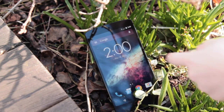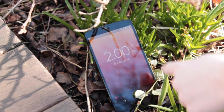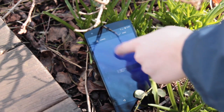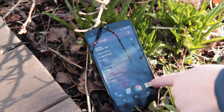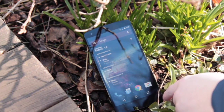So on the home screen I have the Timely Widget, which is a widget for the app called Timely. The app is gorgeous and it's got so many beautiful animations, and it's just overall a work of art. It's gorgeous.